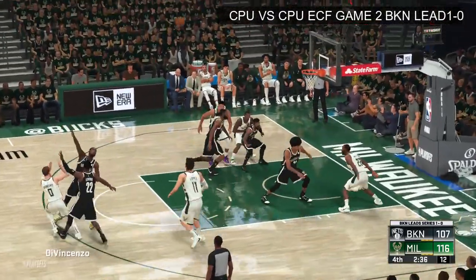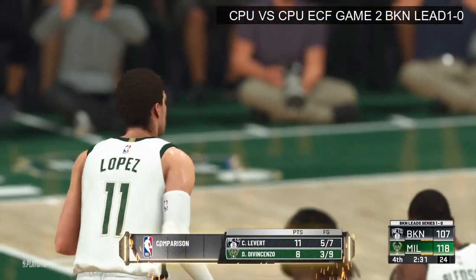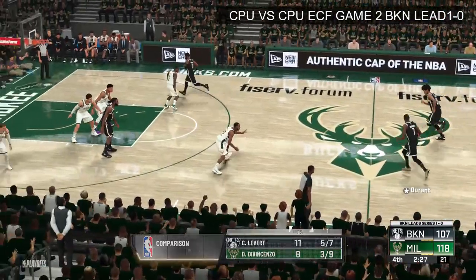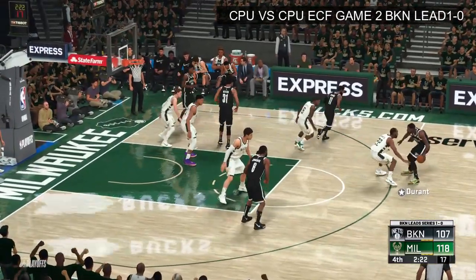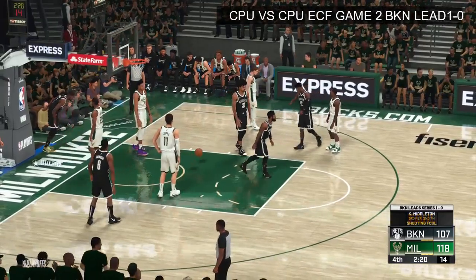Here's DiVincenzo. Levert defending. That one good for 2. And a nice spark for their offense here in the second half. Now above 50% for the game. And, you know, guys, that kind of offensive efficiency really keeps a lot of pressure on the opponent, and that's part of why the lead is what it is.